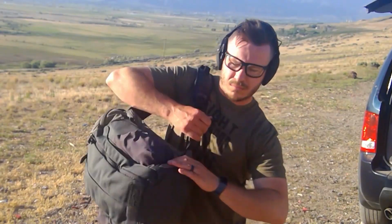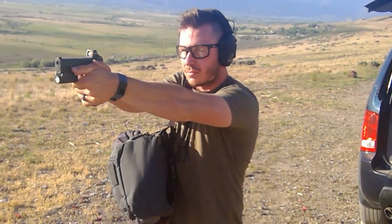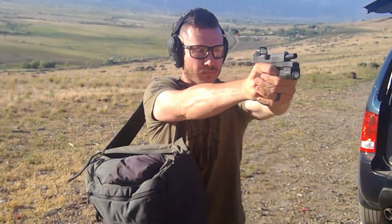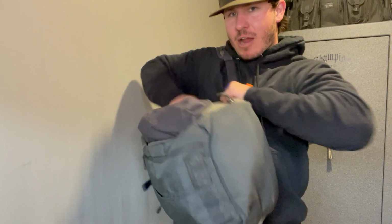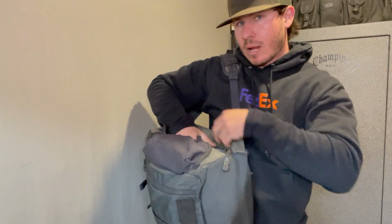If you've seen my other review of this backpack, then you've seen me draw guns out of it multiple times. It's not as quick as the sling bag, because the sling bag just has the one strap across. I've got the 2 arm straps, so a sling bag, pull around, pull open, and get to your gun. On this one, I have to swim while I grab, and then we can pull around, and then from there it's kind of the same idea as the sling bag, but still relatively quick.